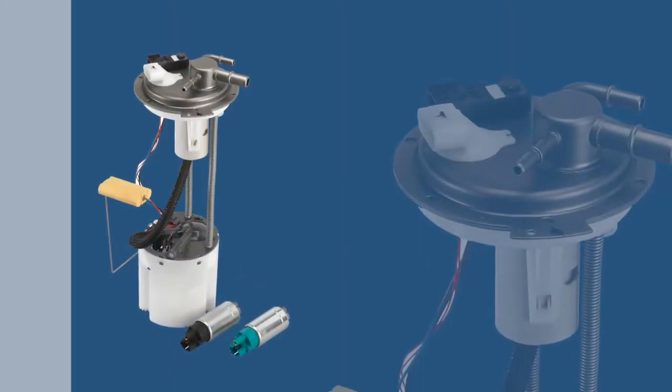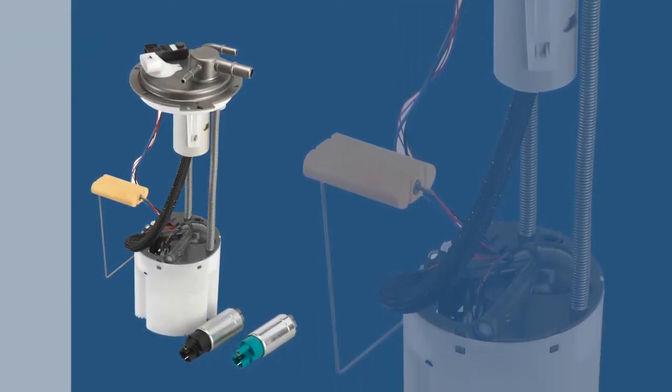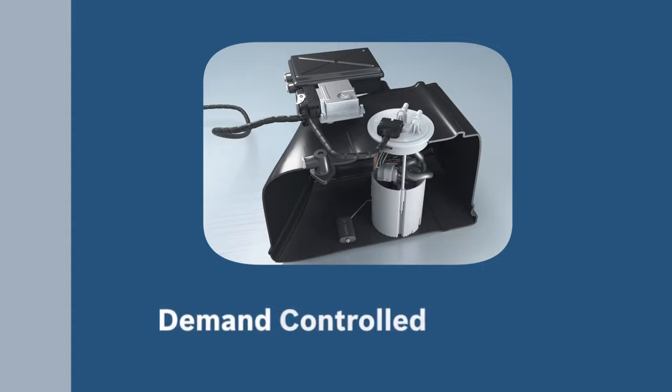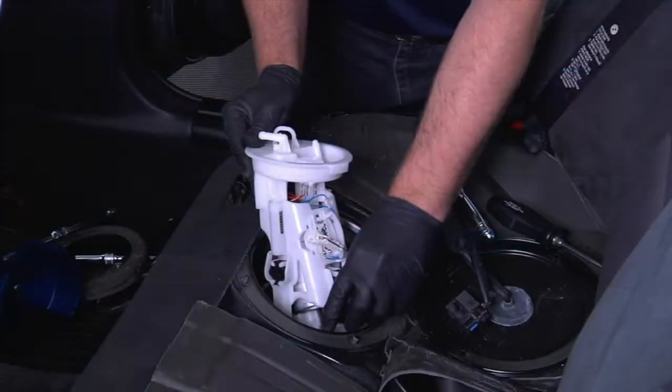Many of Bosch aftermarket modules and pumps are made on the same production lines that service our original equipment manufacturer, or OEM customers. As an established global OE leader in fuel pumps, Bosch continues to define the future of advanced fuel delivery technology with demand-controlled fuel supply, or DECOs, and brushless fuel pump systems. The fuel pump module is smarter than it's ever been.